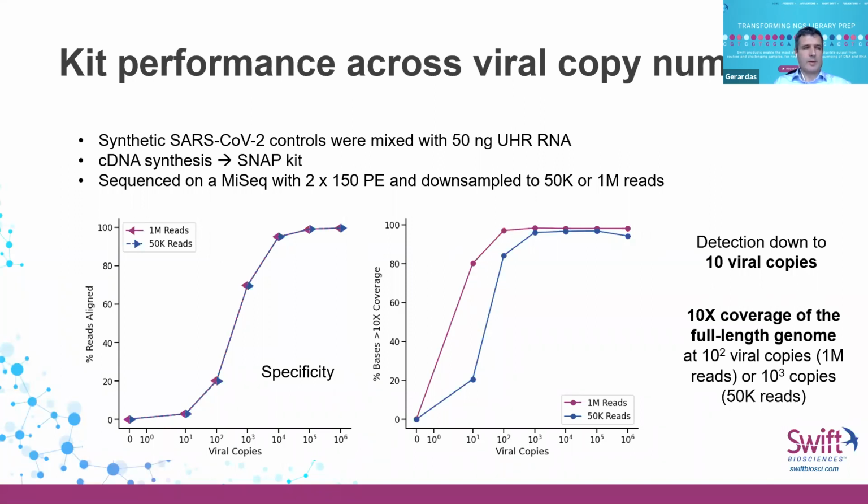Now when you have 100 copies, that goes to 80% of the bases that have more than 10x coverage with 50,000 reads. That's pretty good. But there's a completely different story when you have 1 million reads. You basically have 100% of bases that have 10x coverage. So that's your sensitivity. It's just to give you some idea about how sensitive the assay is. Even with 10 copies, having 1 million reads gives you 80% coverage, which is pretty good.